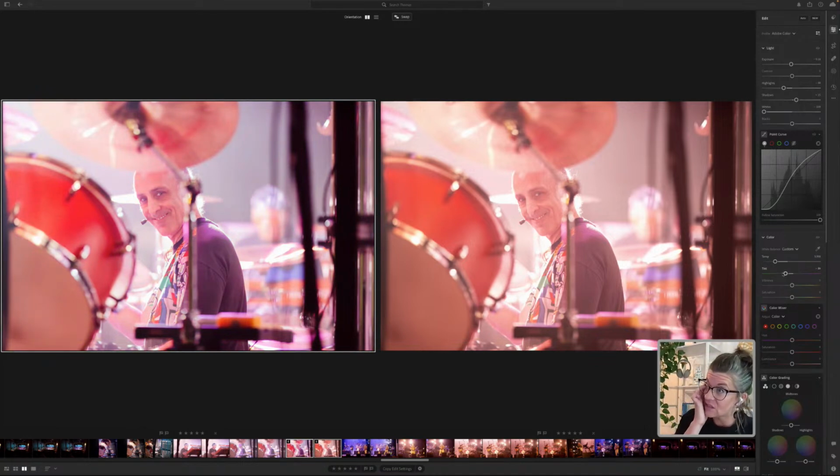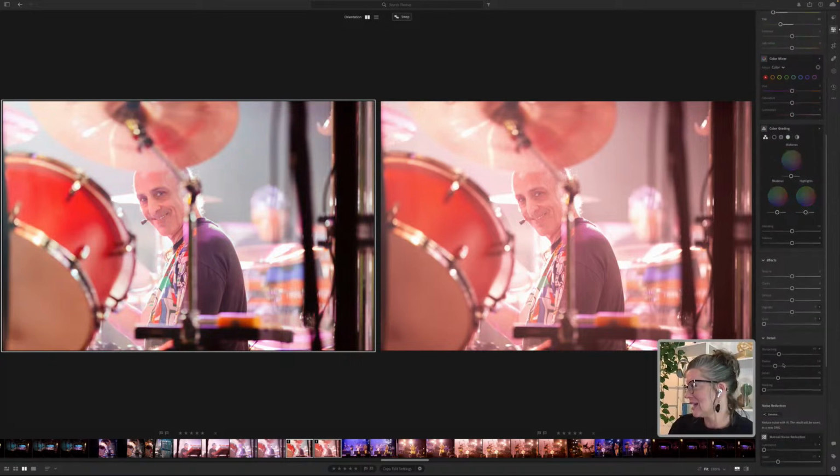Now I definitely still see some magenta, but at the same time, we're on a concert set. There's crazy colors flying around. That's natural. That's what's going to happen. All right, so I'm going to do a little bit more green. All right, I love it. Let's add some colors.